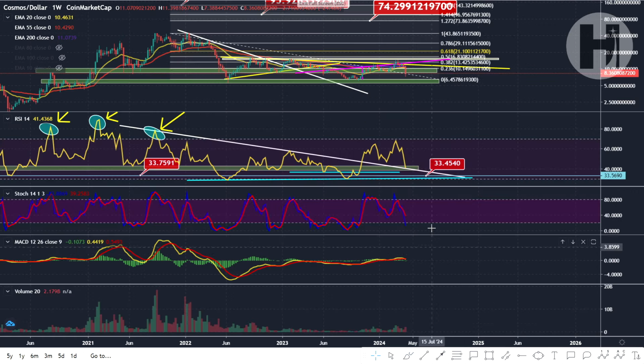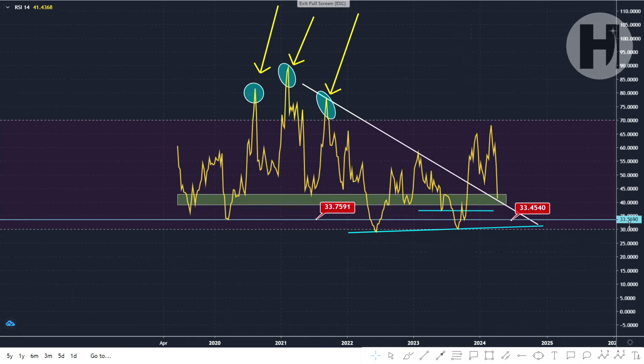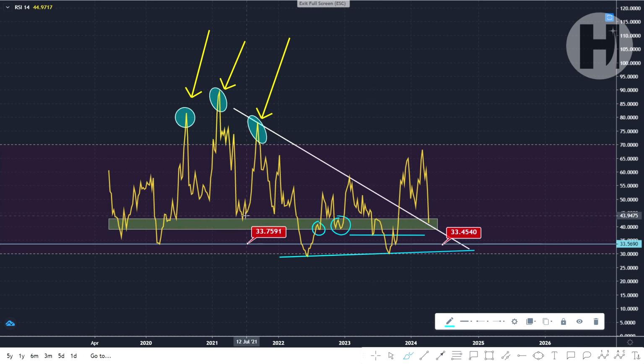But taking a look at the oscillators. So on the weekly chart, Cosmos is coming back down to the support block that we laid out a long time ago, and we have multiple retests of that area, as you can see, both as support and as resistance in some cases. And of course over here as support, and then over here as resistance. A lot of touches. This is a pretty important area for us.